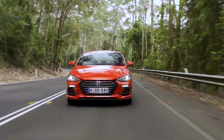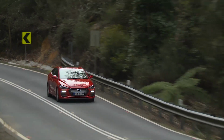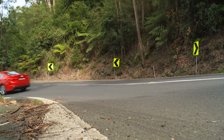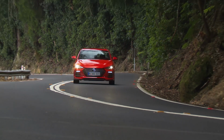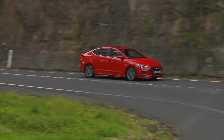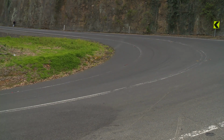As a package, the Elantra is a pleasant surprise. The pick of the two cars is definitely the dual clutch auto version. It gets a drive mode switch that the manual version doesn't get, and that adds a vital bit of sparkle that pushes the SR Turbo into being more than just lukewarm.